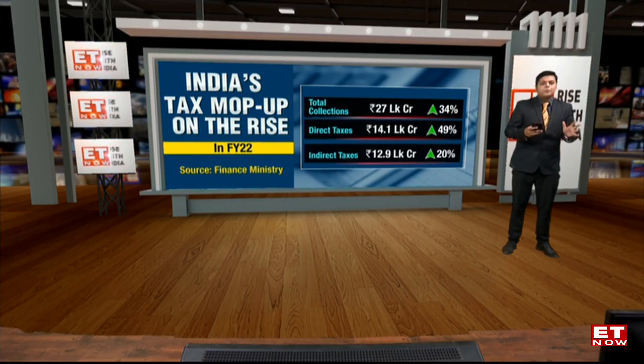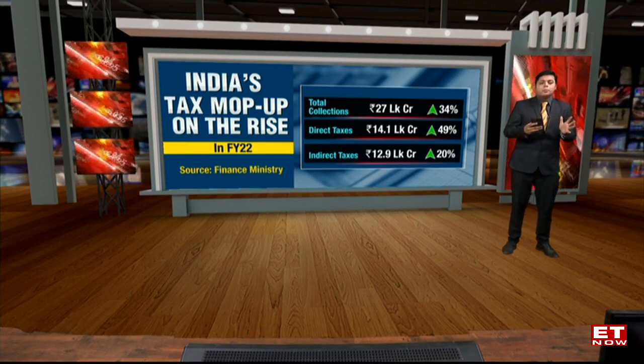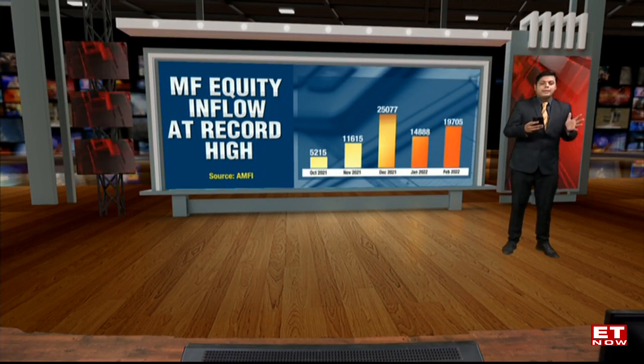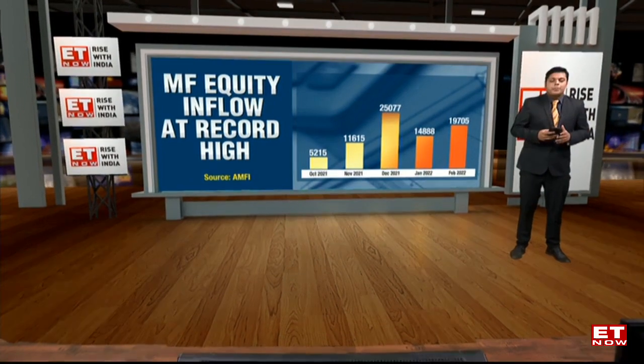Now, we see the retail movement has also been strong. From the AMFI data, we have picked up the record flows coming in from the equity side in the mutual fund. And on a month-on-month basis also, from January itself, we see there has been an increase, and for February, almost 20,000 crores has come into this picture.